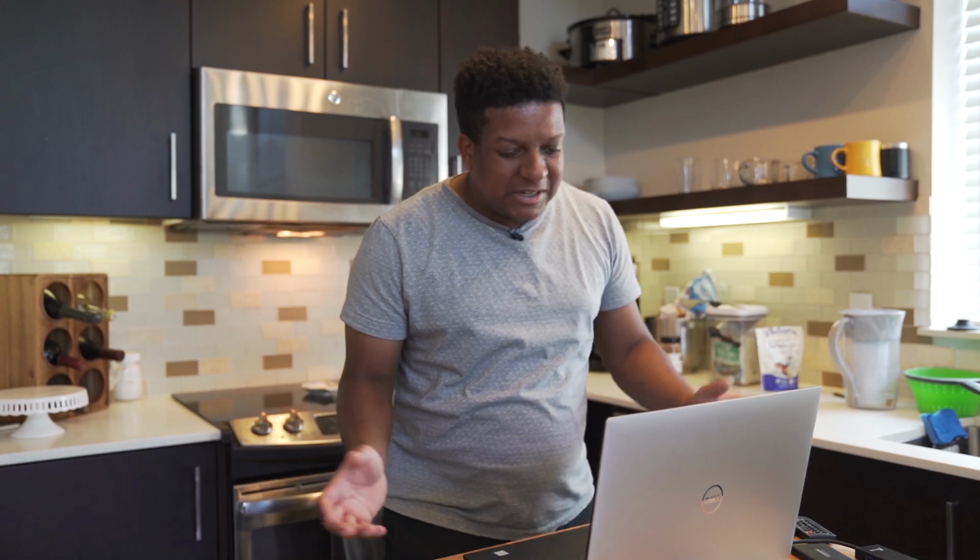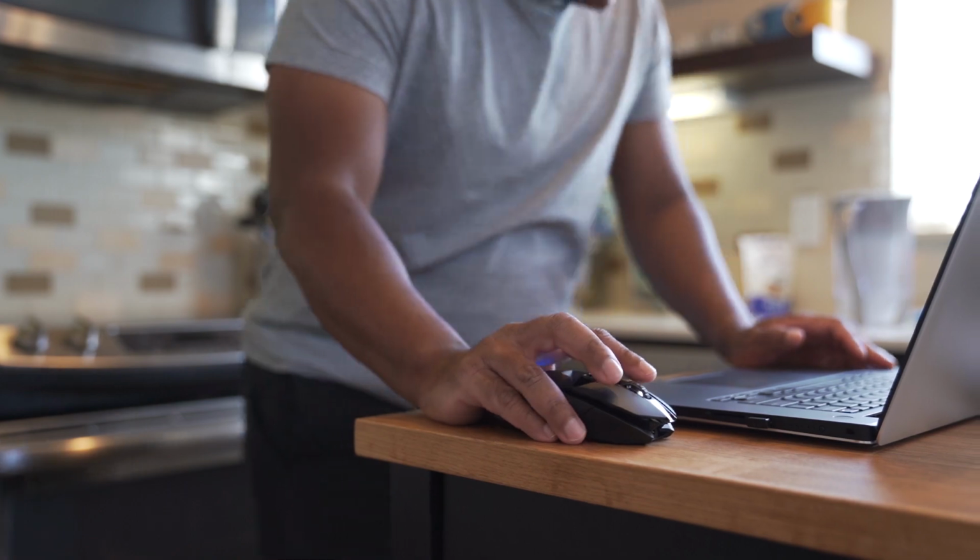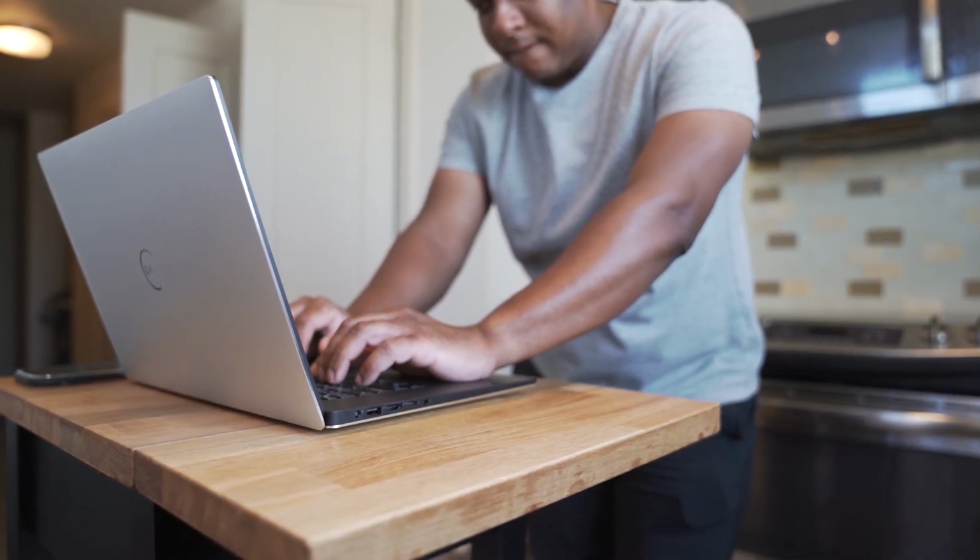This is the Dell XPS 15 7590. I've had it for about a week now. I've had it on since Friday. So all I've done is set it up, messed around with it. I've rendered a few videos just to test it, things like that. So yeah, I've had it, and I have to say I love it. I absolutely love this computer.